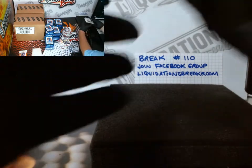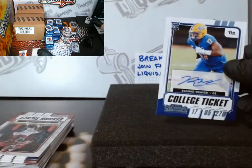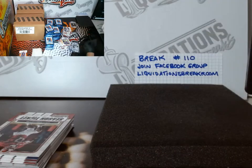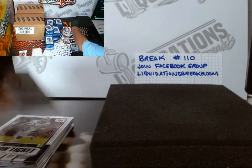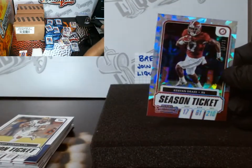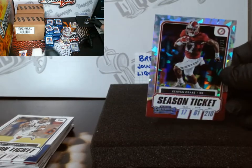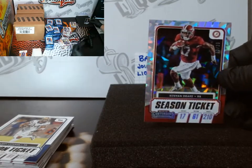How you doing, Charles? Next autograph, Rashad Weaver from Pitt, defensive end. Charles, you missed a good break at 5 o'clock. We got a Tua Tagovailoa autograph, a Jordan Love 101 autograph, Ian Book autograph, 2 other 101s. Here's a Kenyon Drake from 23, cracked ice.